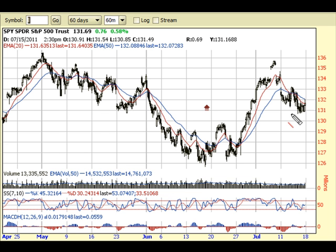Now on the other hand, if the market happens to break down underneath this support, then we can easily come back to 130 to retest this previous support area. So we'll see what happens next week, but all in all, I think the market's showing some resilience and some buying pressure coming in. We just need to see some confirmation next week.